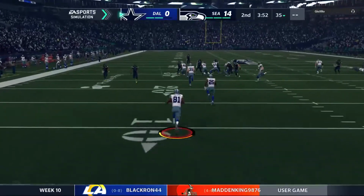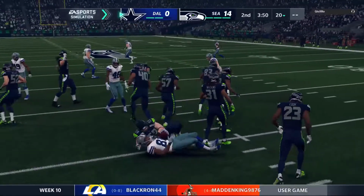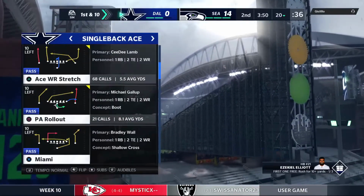This will make it into the end zone. And the decision to come out of the end zone is going to cost him 5 yards as he's taken down right at the 20. 20-yard line.